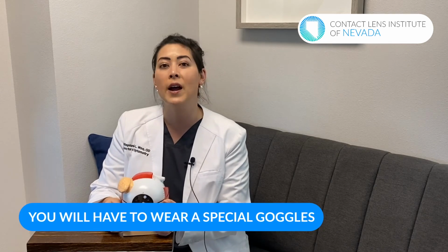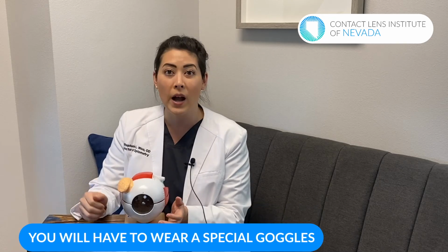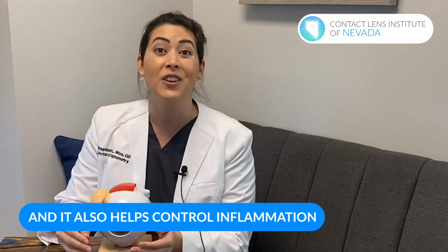Once you get home, you'll have to wear special goggles anytime that you're sleeping or napping so that you don't accidentally poke your eye or rub your eye in the middle of the night. You'll be put on some special eye drops to make sure that you don't develop an infection, and it also helps to control inflammation. So again, LASIK surgery is very, very safe. They've developed incredible technologies nowadays to help assist and perfect the technique. If it's something you're interested in, definitely ask your eye doctor, and they will always be the best person to let you know if you are a good candidate.